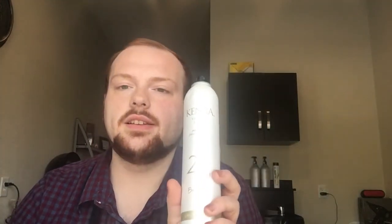All right, next on our styling extravaganza. You can't really see, but this is Kenra's 25 Volume Spray, Super Hold Finishing Spray. Kenra is known for some of their great hairsprays, and their 25 is one of my favorites. So this one was actually a limited edition one. So yes, always got to keep a thing of Kenra's 25 Volume Spray.